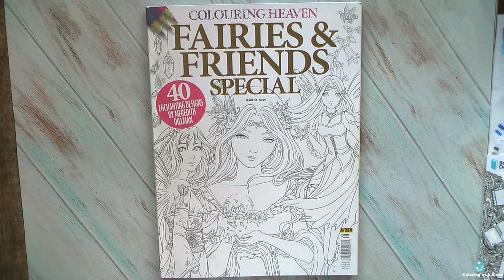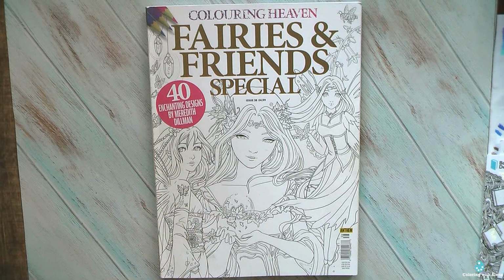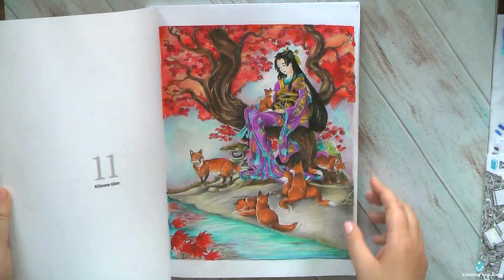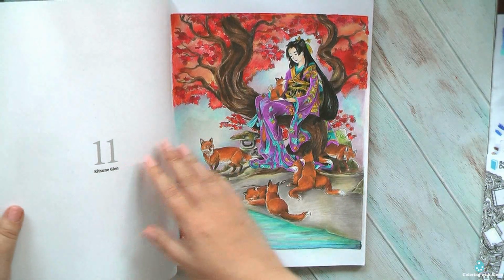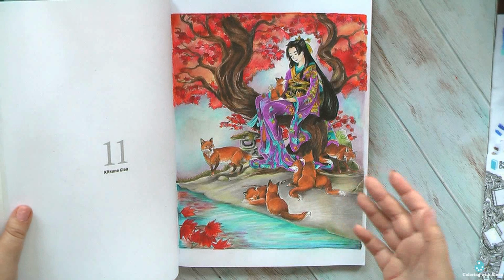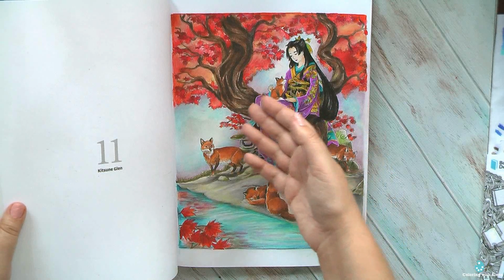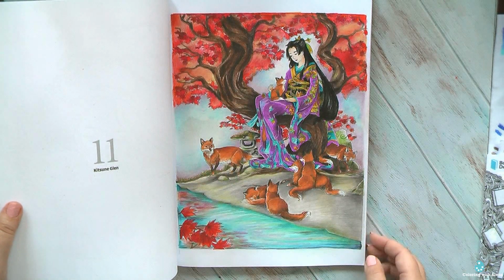Another page which was inspired by fall colors was a page in a book by Meredith Dillman, and you know that I hadn't colored in it for some time. I'm very happy to return to it. I selected this kitsune page. I had some difficulties with working on this paper. I switched between Prismacolors and Polychromos. On the details it worked nice, on the kimono, on the tree and all those leaves, but on the background I struggled a little bit.